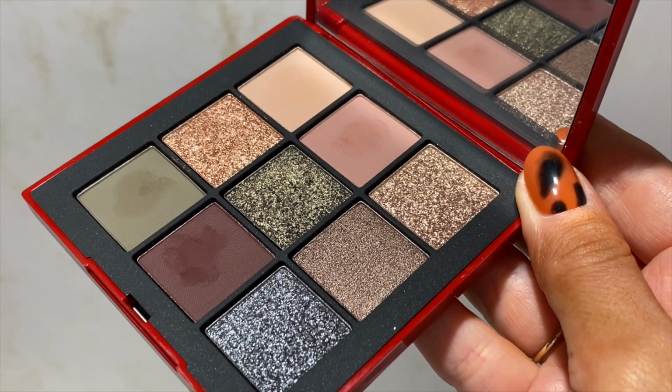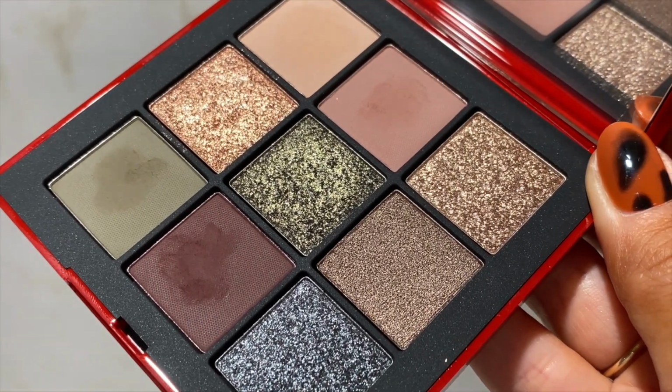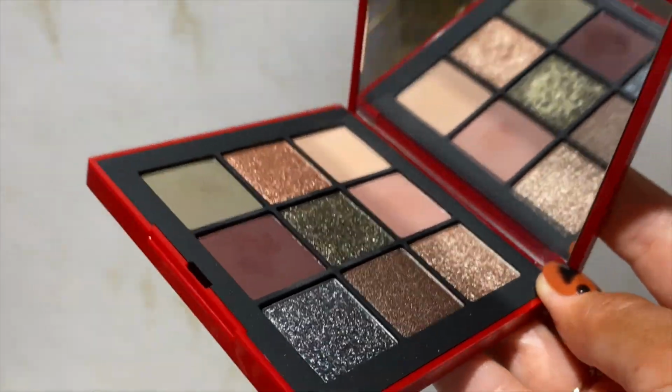Moving on. So I have a lot of new eyeshadow palettes that I've tested out this past month. The first fave eyeshadow palette of the month is this new Nars Climax eyeshadow palette. This one is absolutely stunning. First of all, the packaging is gorgeous. Secondly, the color story is beautiful. Thirdly, these shadows, in my opinion, are the best eyeshadows that Nars has ever offered us.